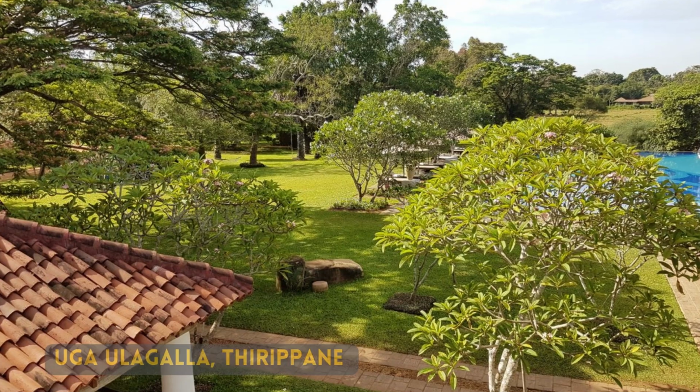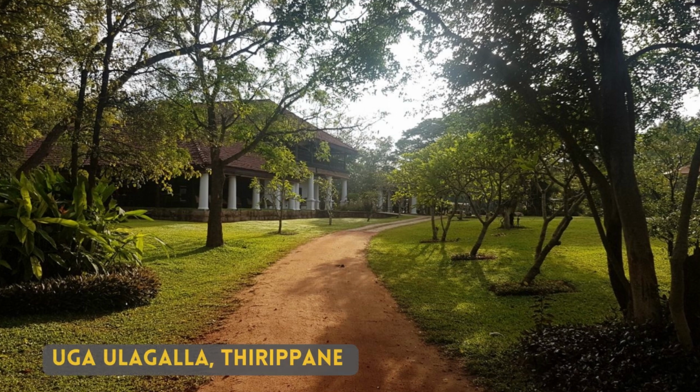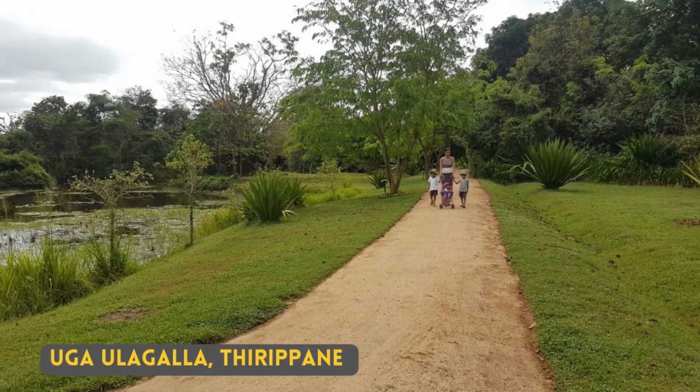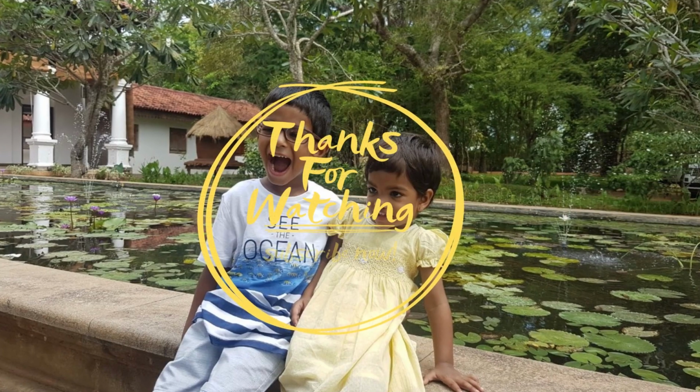One such place is a jungle resort called Ulagalla in Thirappane, Anuradhapura. It is a massive jungle resort and it's a bird's paradise. If you ever visit here, don't forget to do a bird watching tour.